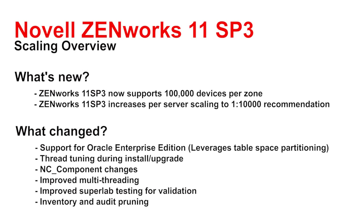With anything over 40,000 devices, we'll be recommending Oracle Enterprise. For those of you who are on Microsoft SQL and believe you'll go over that, we're also going to be providing a Microsoft SQL to Oracle Enterprise Edition migration utility that will help you to migrate from the SQL environment you have today to an Oracle environment that's certified for up to 100,000 devices. The main thing was in Oracle Enterprise we're able to use the table space partitioning capabilities built into Oracle Enterprise, and by doing that we've been able to improve our performance significantly.